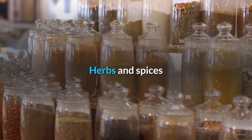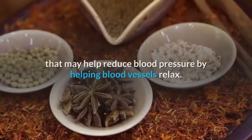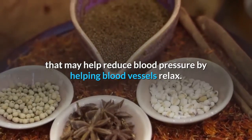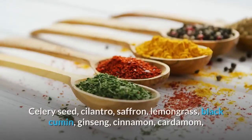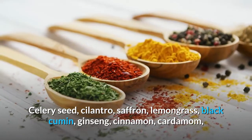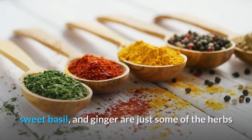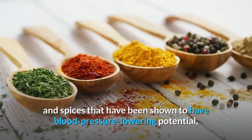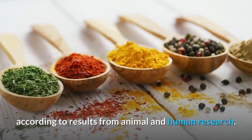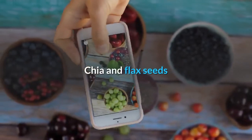Herbs and spices. Certain herbs and spices contain powerful compounds that may help reduce blood pressure by helping blood vessels relax. Celery seed, cilantro, saffron, lemongrass, black cumin, ginseng, cinnamon, cardamom, sweet basil, and ginger are just some of the herbs and spices that have been shown to have blood pressure lowering potential, according to results from animal and human research.